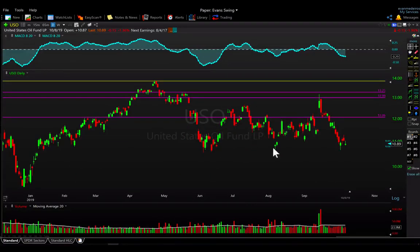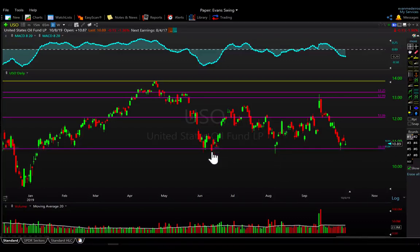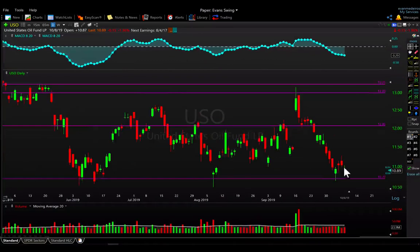And if we zoom out here, you can see we just have a lot of support in here, which is going to be pretty crucial to hold into. This is where a lot of these lows and buyers have sort of stepped in, right around this $10.70 level in the USO ETF. We're right above it now, so we're going to need to see if that can hold here for, you know, the fourth time or so for oil.